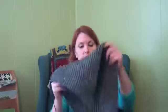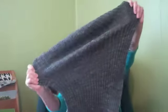And I wish I had the picture. The pattern is in the other room because I don't need it, because it's easy enough to remember. Anyways, it's super stretchy, like an accordion, right? And the smaller size is supposed to fit up to a 40-inch bust.